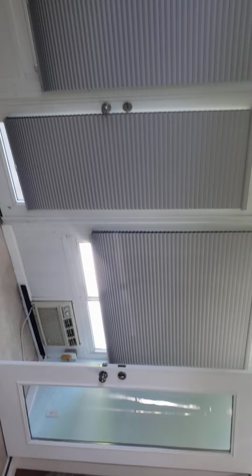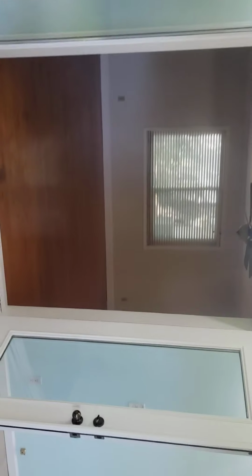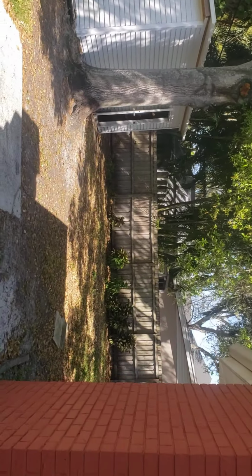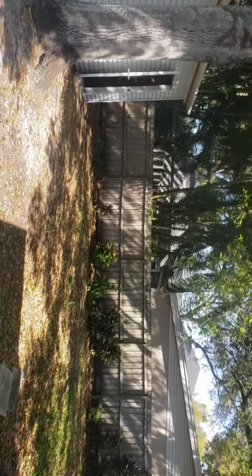Garage is also in great shape. No holes in the garage. All the doors work here. All the lights. The sunroom, also great shape. Ceilings all look good. Exterior looks good.